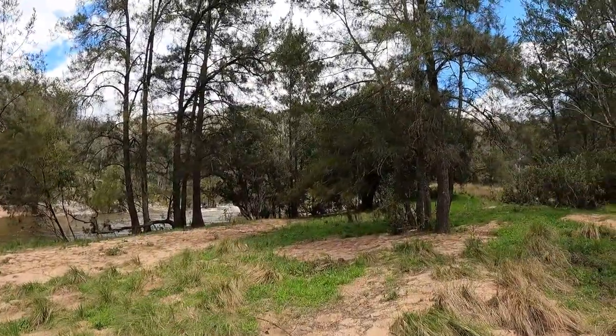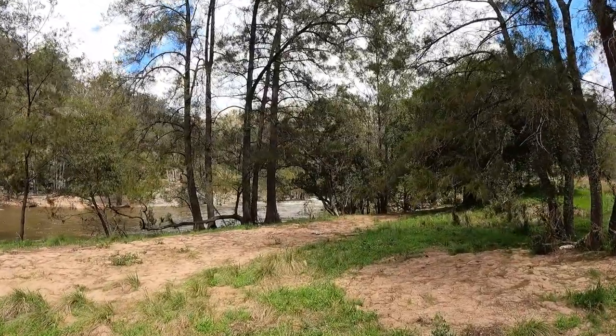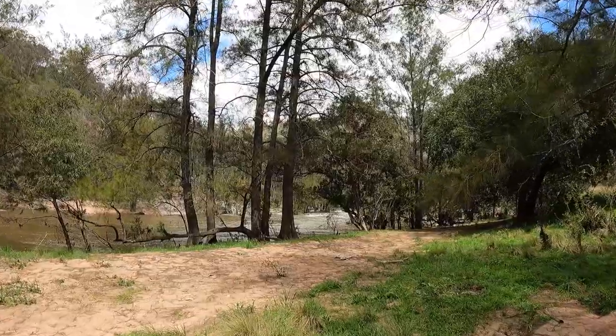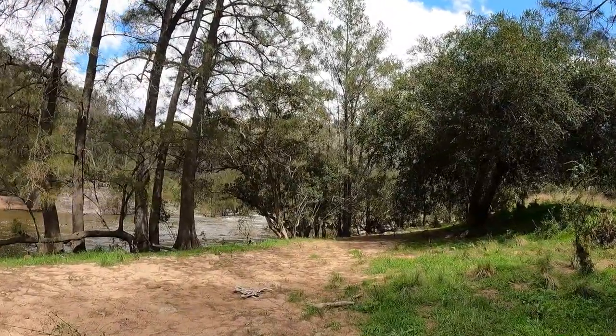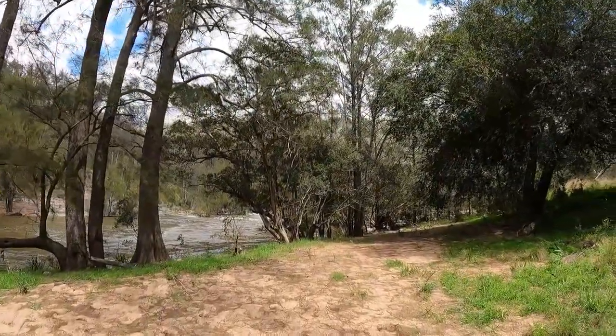So this is the section here. I've got my tarp with me today, and my bug net as well. So I've got a ground sheet, a bucket ground sheet, and a bug net, and I might just put the tarp over the top of that.